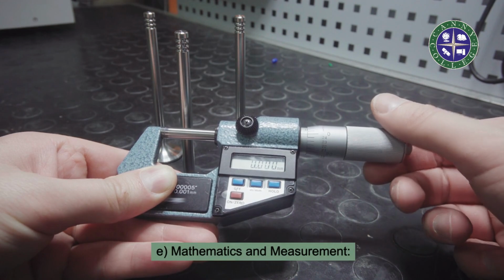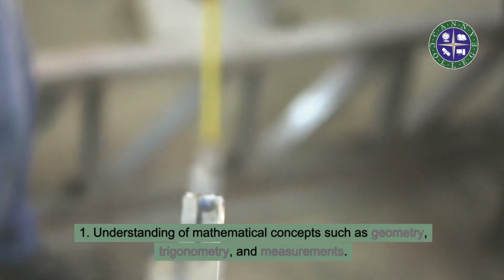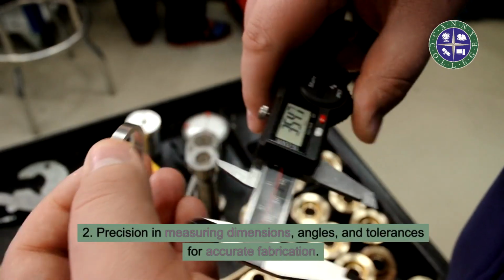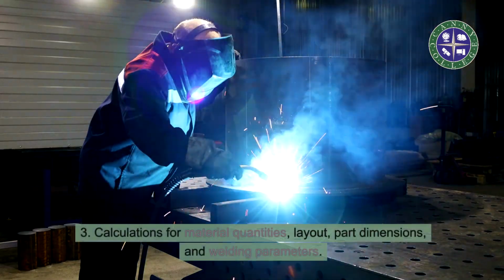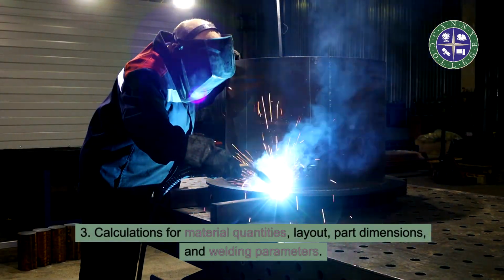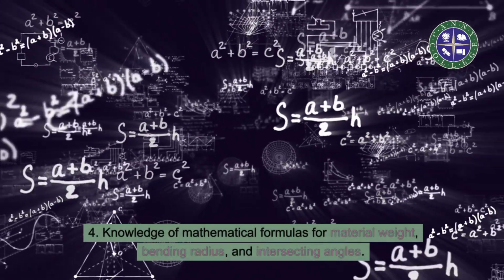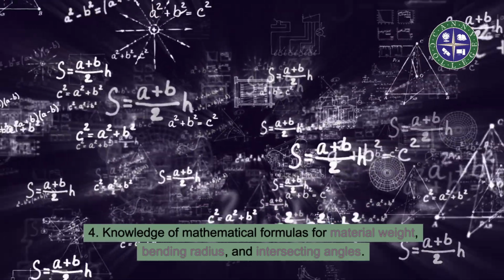E. Mathematics and measurement. 1. Understanding of mathematical concepts such as geometry, trigonometry, and measurements. 2. Precision in measuring dimensions, angles, and tolerances for accurate fabrication. 3. Calculations for material quantities, layout, part dimensions, and welding parameters. 4. Knowledge of mathematical formulas for material weight, bending radius, and intersecting angles.